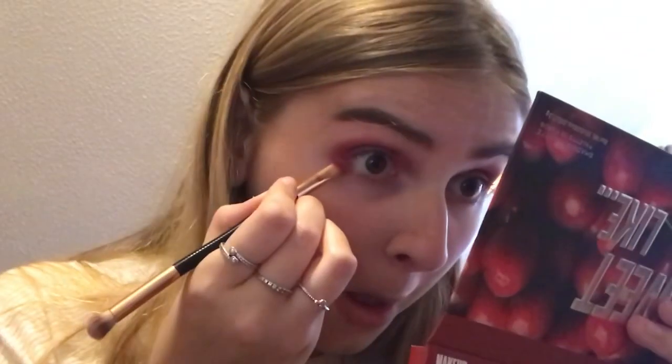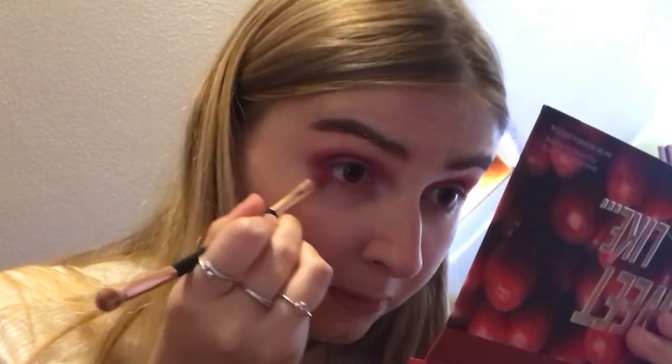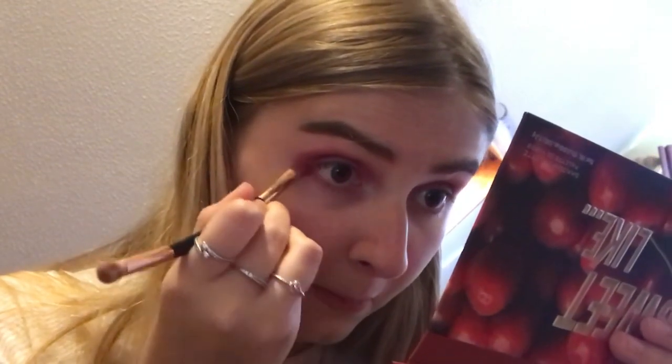It's a bit out of the box for me because I never do this sort of look, but I think it looks okay. So what I'm going to do now is I'm going to take the same brush and go in for Cerise again, and then I'm going to put some on my waterline, and I'm just kind of going to drag it down. So it just looks like that.